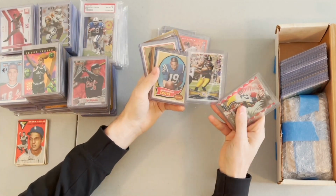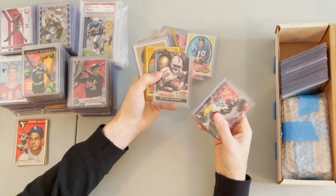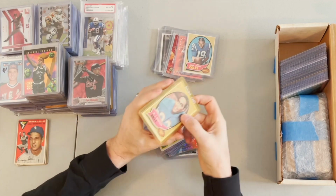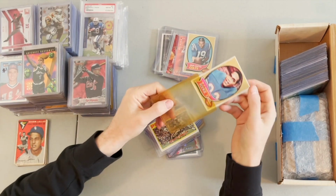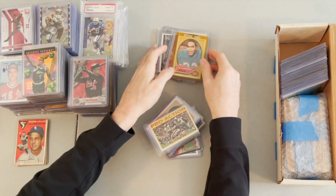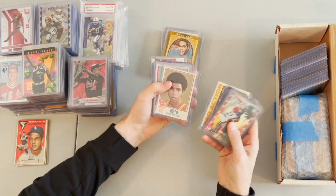Jerry Rice insert, Ben Roethlisberger refractor. There's a Johnny Unitas 1970 Topps. It's a nice card. There's a Peyton Manning rookie, but it's a press pass. So here's an O.J. Simpson rookie, which is one of the nicer cards in the collection. 1970 Topps O.J. Simpson rookie. It's sort of like lower grade, but not terrible. Maybe VG minus, something like that.